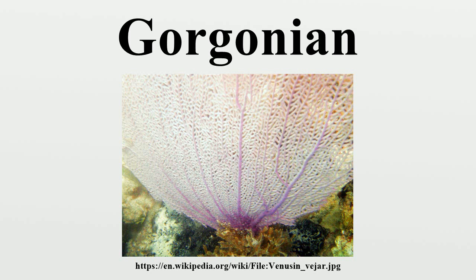Gorgonians are classified in the phylum Cnidaria, class Anthozoa, alongside the orders Alcyonacea and Pennatulacea. There are about 500 different species of Gorgonians found in the oceans of the world, but they are particularly abundant in the shallow waters of the western Atlantic, including Florida, Bermuda, and the West Indies.